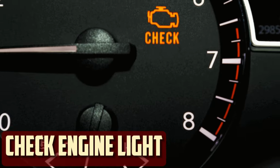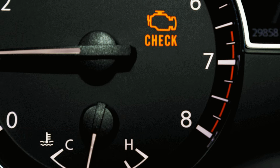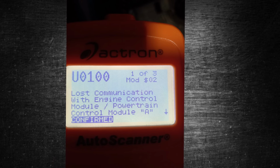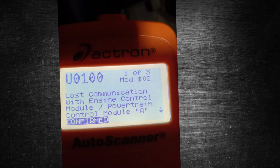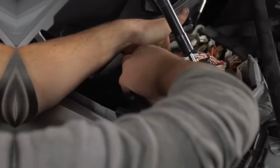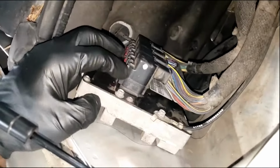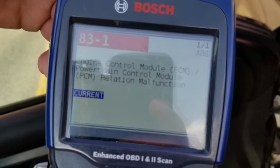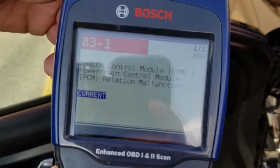A check engine light. A check engine light is most likely going to be the first indication that something is wrong with your PCM. The light may be for any powertrain-related purpose. Just remember that the sensor, wiring, or pretty much anything else could be the source of the issue. Prior to assuming that the PCM is the source of the check engine light on your car, rule out all other options. Use an OBD2 scanner to examine the trouble codes.